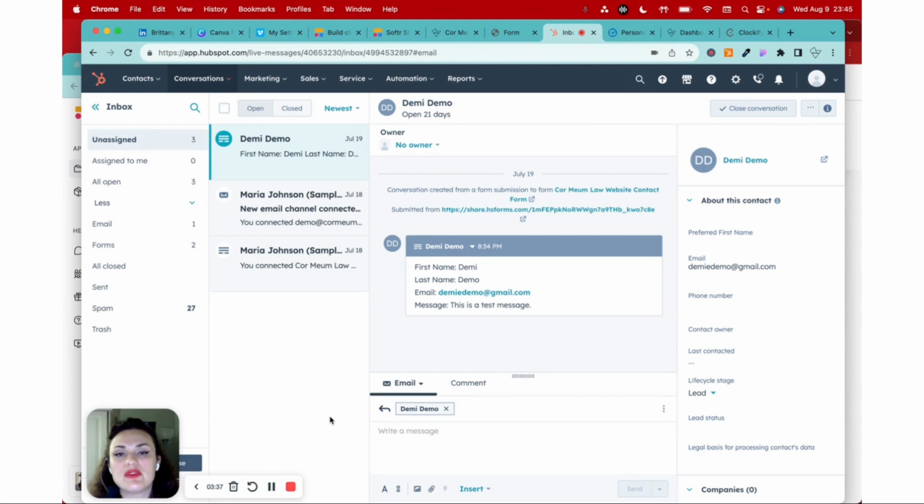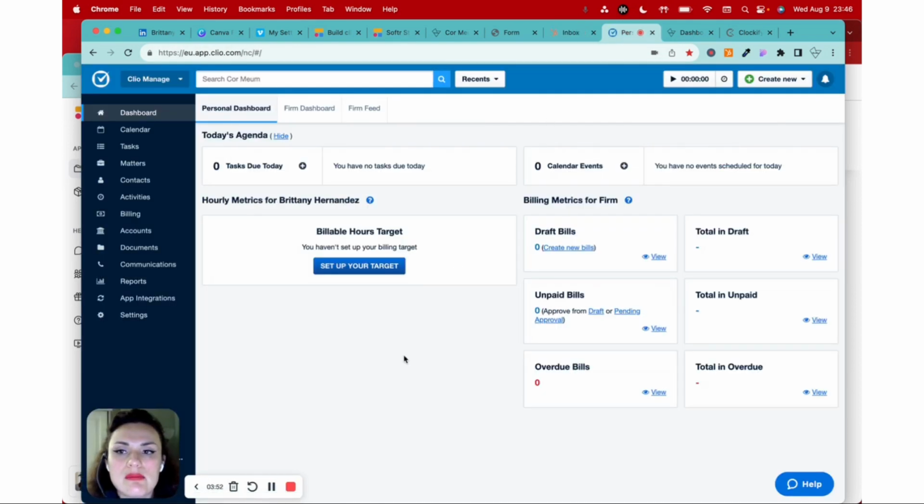So let's move on to the next piece, which would be, depending on what your area of practice is, or whether you're a lawyer or you have a different type of company, you might need something called a legal practice management software or a practice management software. In my case, when I was practicing law more traditionally, rather than focusing on legal tech, I did have a Clio Manage account, which was really helpful to keep track of all of my different matters that I was dealing with, all of my different clients.